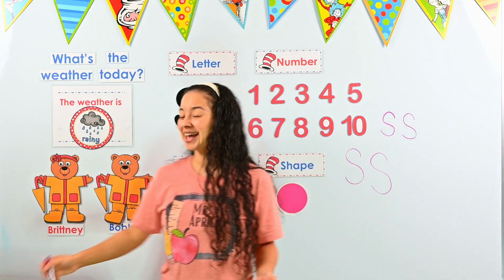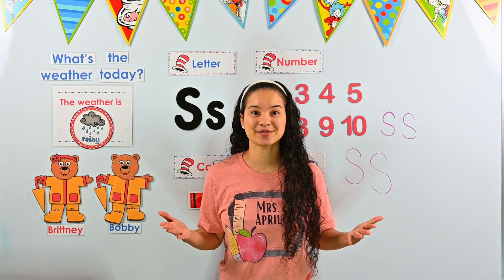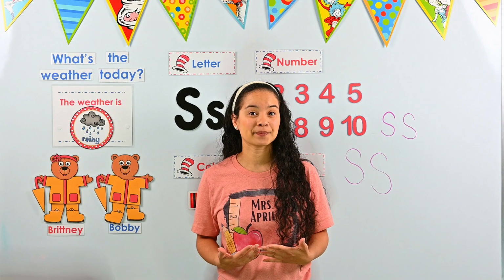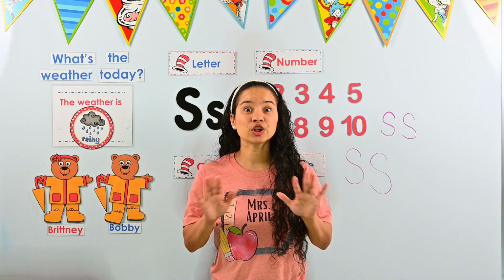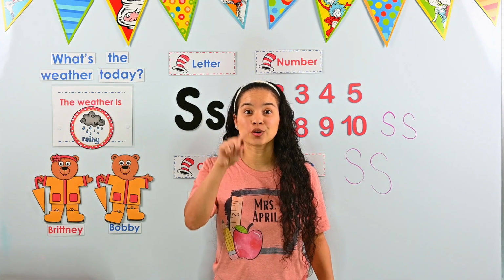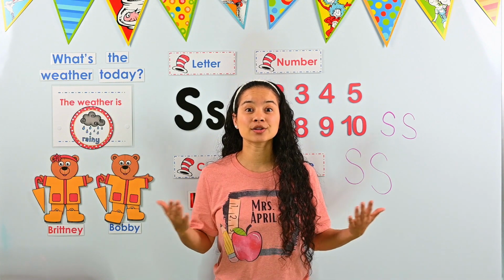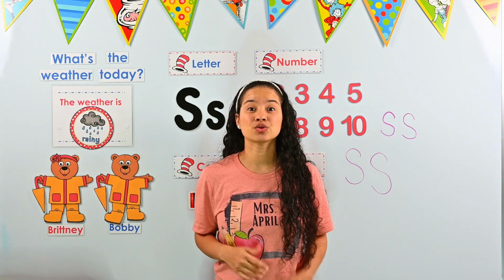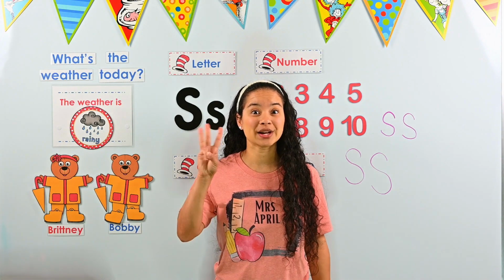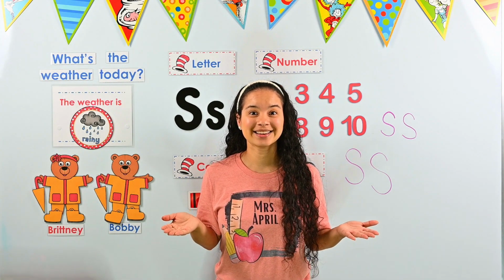Perfect. Okay, now we are going to be letter detectives. But we'll do it a little different than what we do in our daily message time. We're just going to look at lots of letters on the screen, and we're going to circle the letter S. Are you ready? I'm going to put letters on the screen, and then you point to all the S's that you can find. I'll give you a clue. There's going to be 3 S's. Can you help me find the 3 S's?